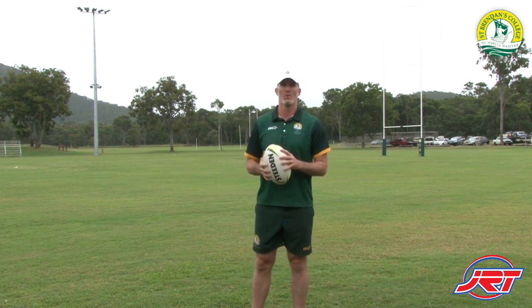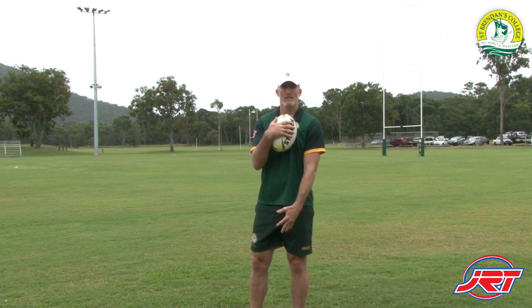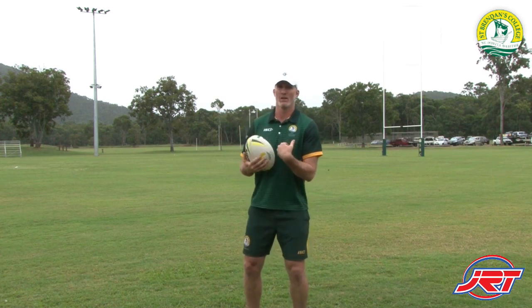You would have heard that as well. Why do we do that? It keeps the ball nice and secure and it can't fall through the space. And number three is keep your feet moving until the ball's actually in your grasp.